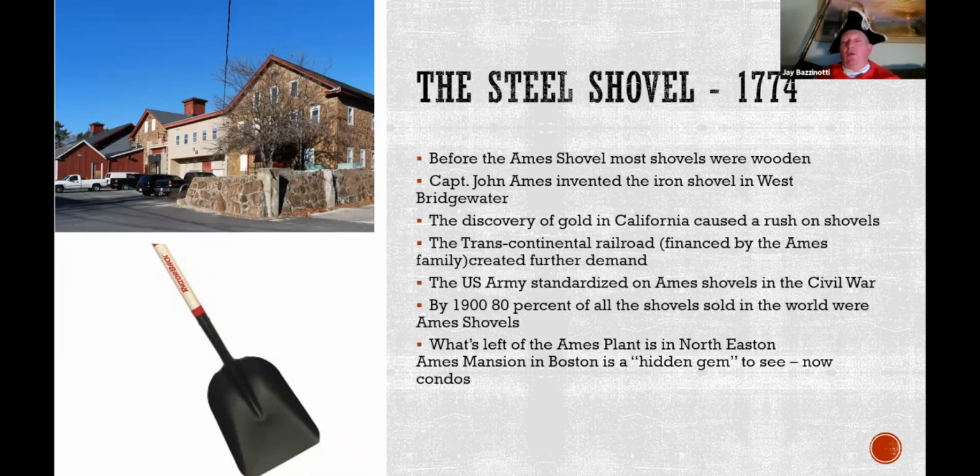And the Ames family, who by then were among the most powerful and wealthy families, not just in America, but in the entire world, helped pay for the Transcontinental Railroad and also used their influence in politics to propel it along. During the Civil War, the U.S. Army standardized on the Ames shovel. The pack shovel was partially invented with the help of the Ames Company so that soldiers could have a small shovel to carry on their back that they could use in the field.